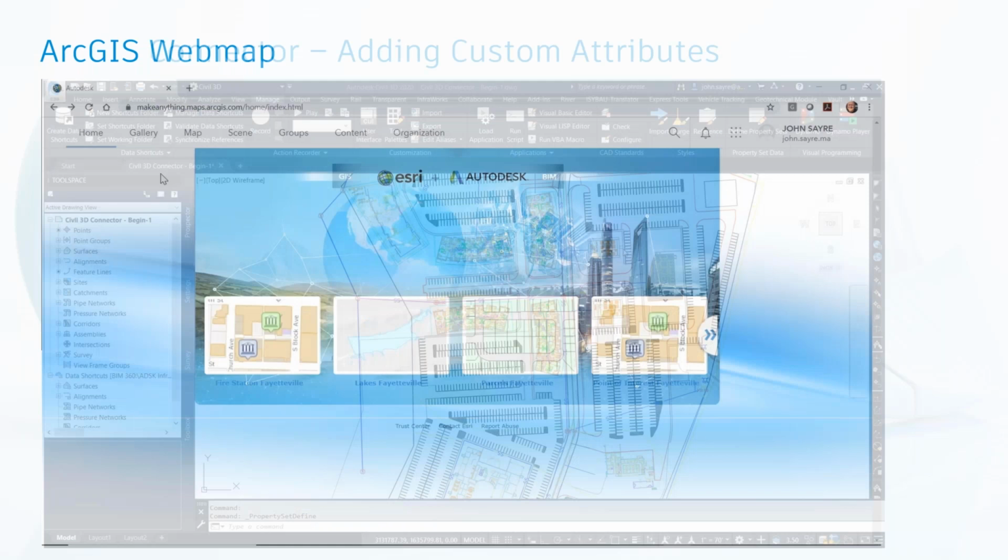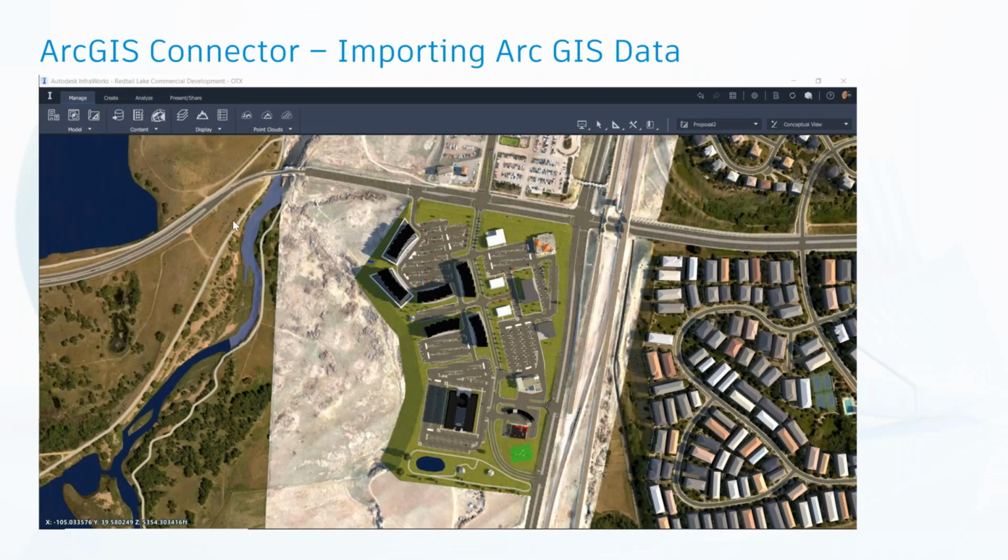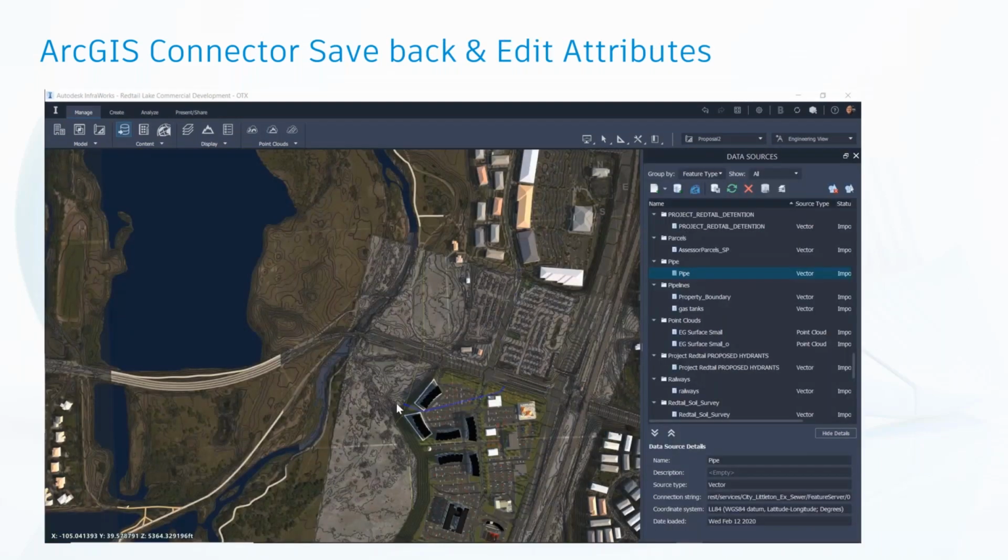So let me reiterate it again. I will not go through the videos again. What are the most key features that we saw as an improvement? Importing ArcGIS data has become simpler than ever for Civil 3D as well as InfraWorks, right? The save back facility is the single most valuable thing that you will find in today's software like Civil 3D and InfraWorks. And attributes, you'll be able to edit the attribute and see live changes and be able to publish it as well. These are huge changes for the infrastructure industry, right?